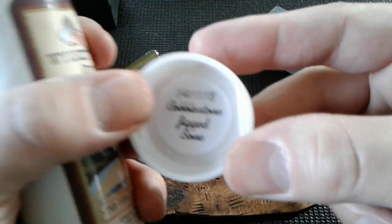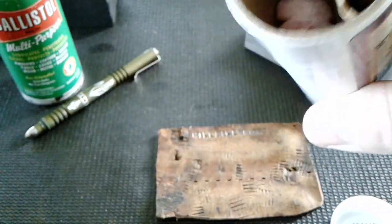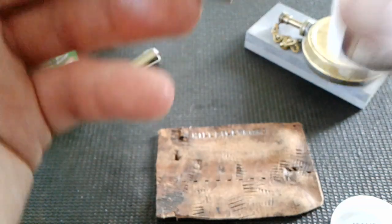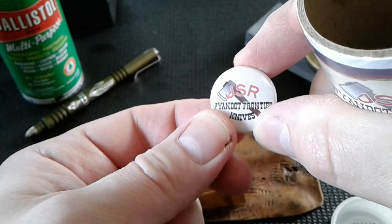There's her cap. Come on now, focus in there. There we go. Got a peanut in here as always. I think we know who this comes from. I believe his name is Jamie. Heard good things about him. Heard he is a good fellow. Uh-oh. We got a cap in here too. Or a button. Yeah, look at that. Is that cool or what? That's where it come from. JSR.